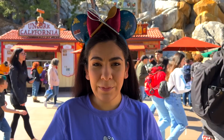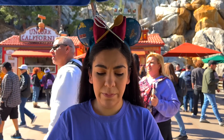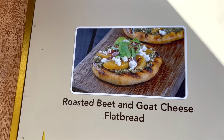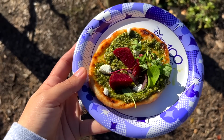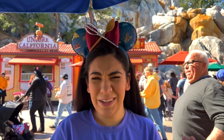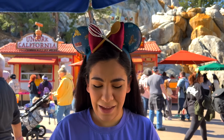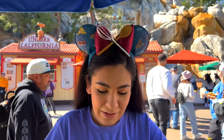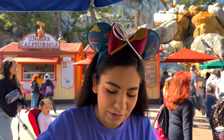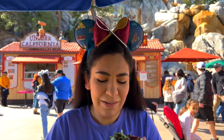So our last item from today at Golden Dreams is going to be the roasted beet, goat cheese, and pesto flatbread. I don't like goat cheese, so I'm not really too excited for this. I don't think I've ever really had beets like that on an occasion, so go in with an open mind. I feel like I need to get the beet in there, so scoot you right there.